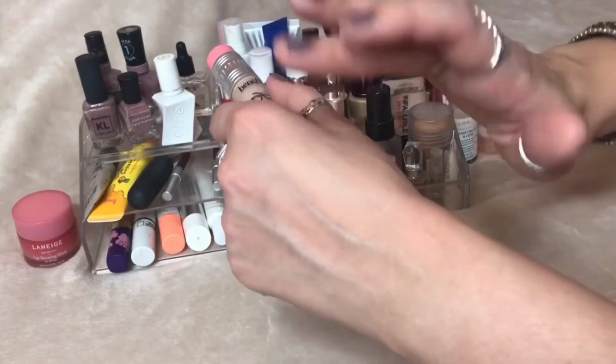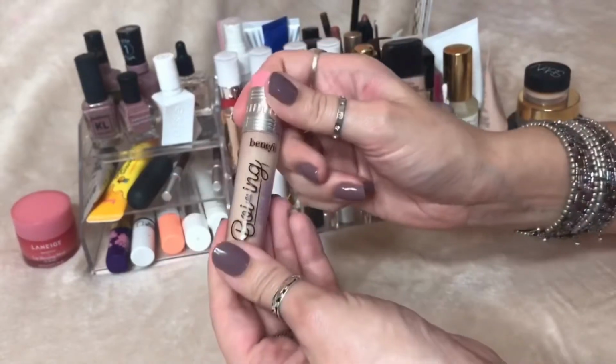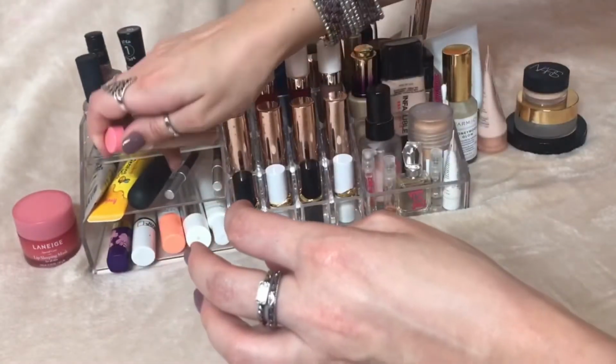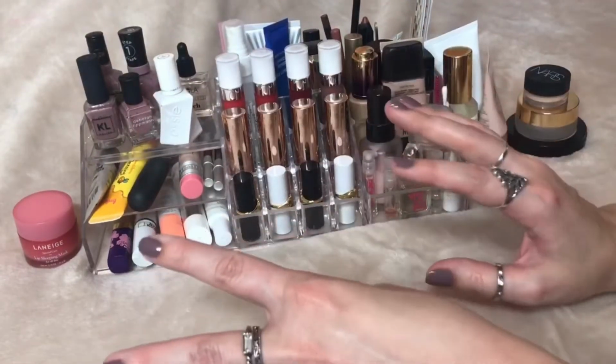And I absolutely love it. I am in the shade number 4, and I am definitely going to repurchase it. I love the formula on that. So this has been my newest obsession and addition to this little stack.